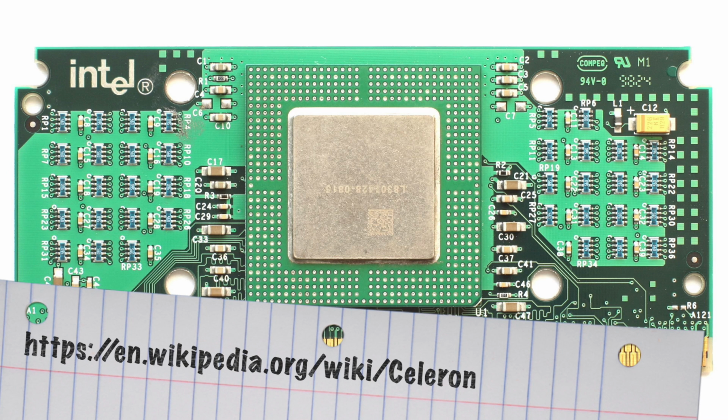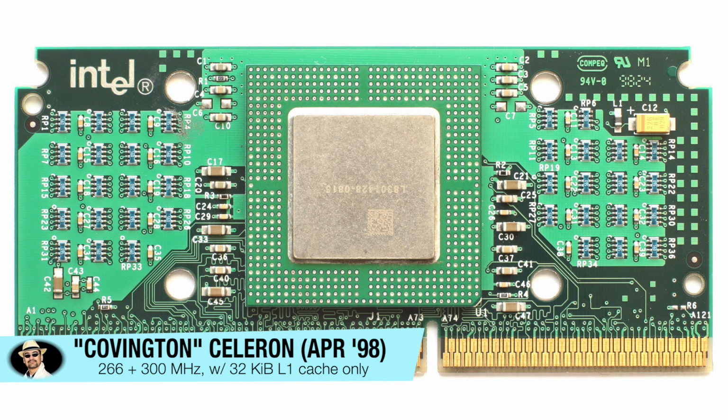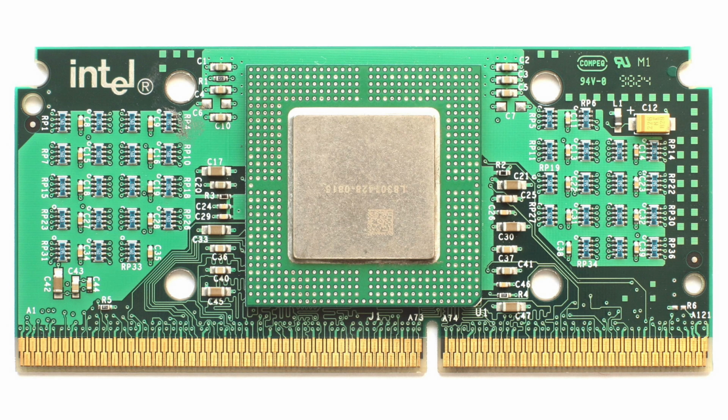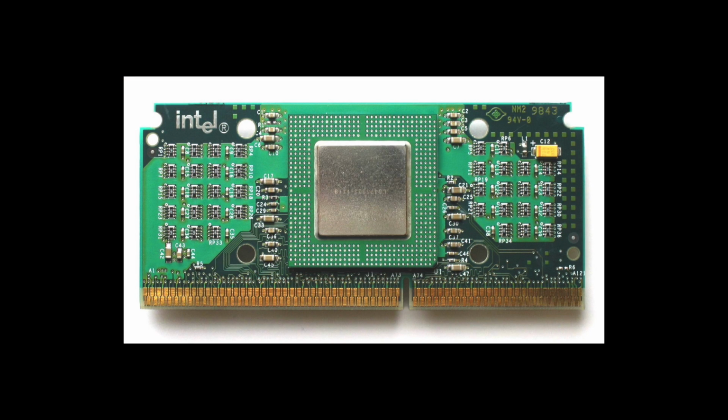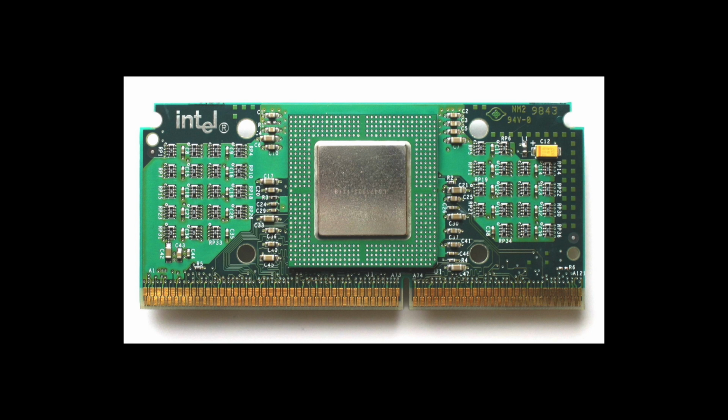when they introduced the Intel Celeron in April 1998. The first generation, the Covington, had only 32 KB of L1 cache and no L2 cache either, so was slow as hell. Only the Mendocino Celeron, which came in August the same year, brought a 128 KB L2 cache, which greatly upped the performance specs of the Celeron.